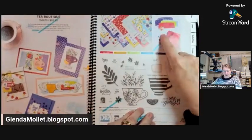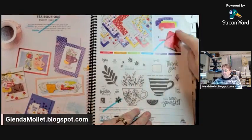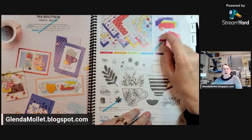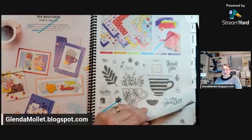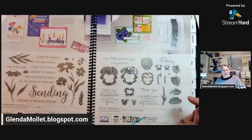And then there's these cards and envelopes. They're retiring too. These are the same quality as what is in our Paper Pumpkin kits. Yes, Just Jade's awesome.